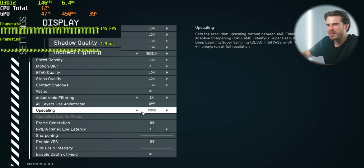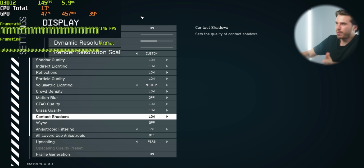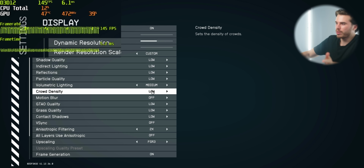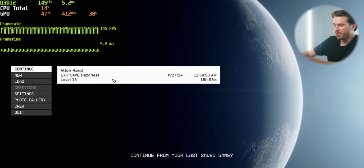But how many of you NVIDIA users are comfortable using AMD frame generation technology? That has to make you sick to your stomach or something. Either way, I'm gonna leave it on because we're probably gonna need it. My mouse is acting up again, but we've got low settings on most of this. We do have NVIDIA Reflex, so I'll turn that on. Let's see what kind of frame rate we get.